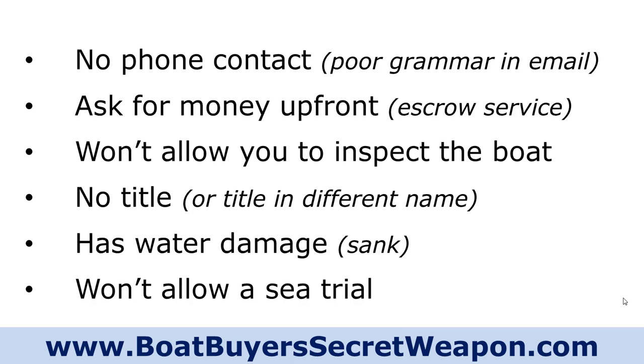There's no title, or the title is in a different name than the person selling. When you go to match up the ID of the person selling the boat, their driver's license or whatever ID they have, and the title, they don't match. Well, that can be an issue. Or they have no title, which could be an indication it's a salvage title and they just don't want to tell you, and you're going to have difficulty down the line without having that title in Florida.